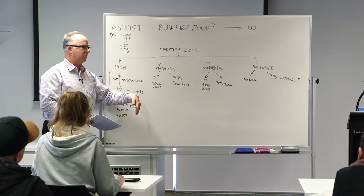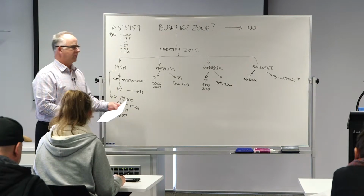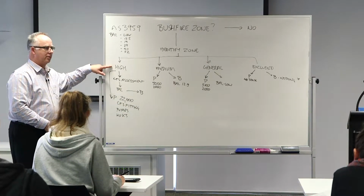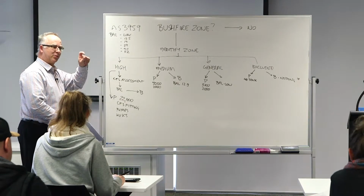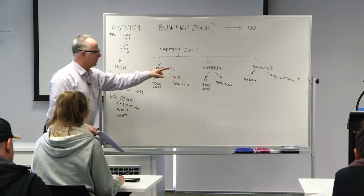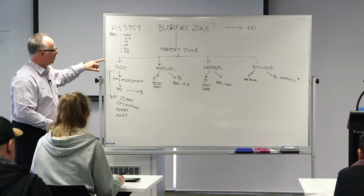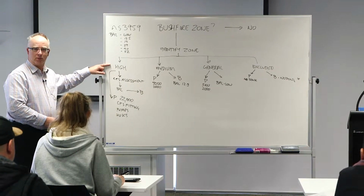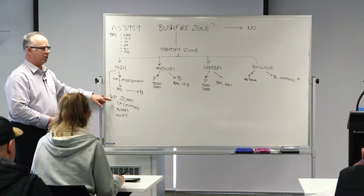You get to a certain point on the map, nothing on the other side. Someone decided to call that assessment area high. And it sounds like a simple thing. I wish they'd called it assessment area and non-assessment or something like that. So because it was called high, someone then decided, well, that must mean a high bushfire risk. So we better put in this great big tank.